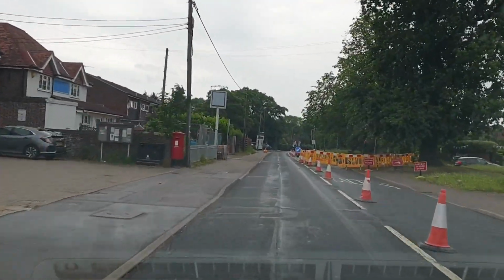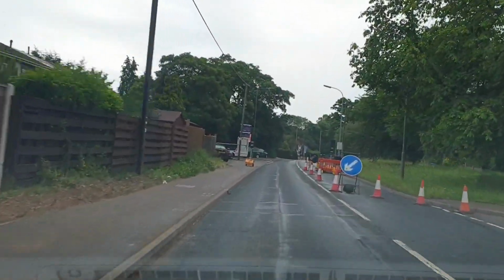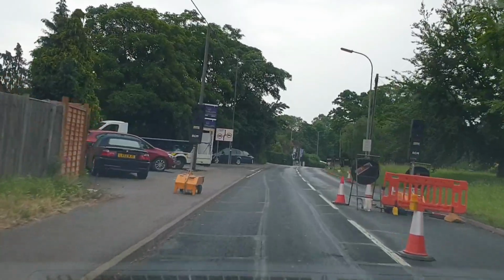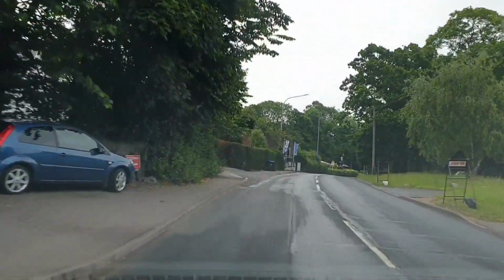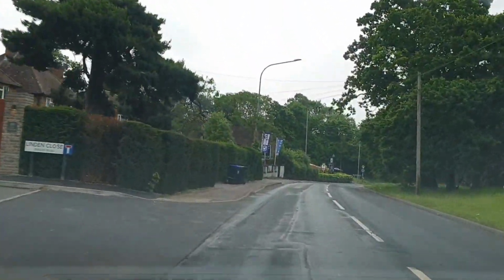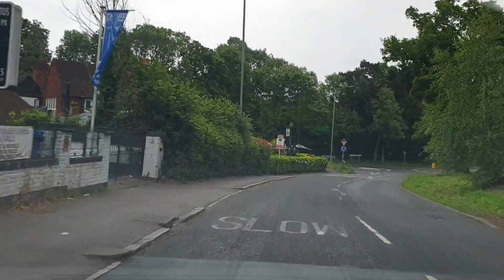Okay, so from here we will follow the signs to Iver, which is basically on the roundabout it's right, and on the second roundabout right again. Okay, so you can see the two small roundabouts. For some reason, I don't understand why they have to make so many roundabouts in England, but okay.